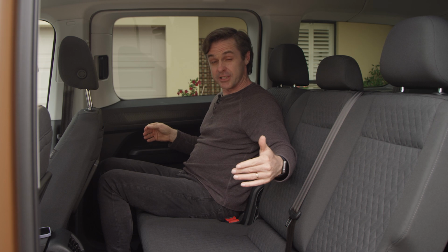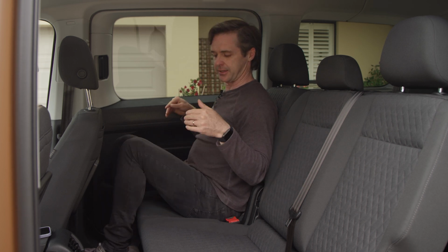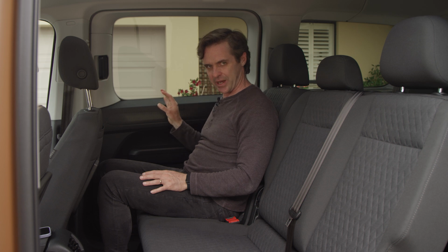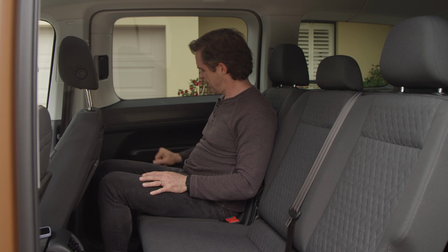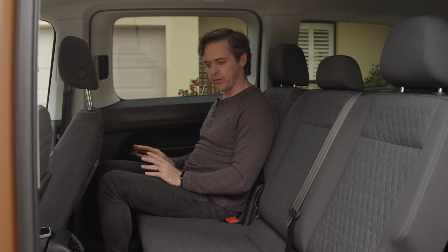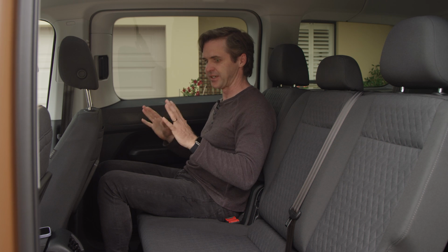You could get 3 across here without too much trouble, although the transmission tunnel is probably a little high because you'd be up like that, but it's comfortable enough. Materials back here, not as great as the front. It's a bit scratchy and a bit less thoughtful, I guess. But all in all, it's a pretty comfortable middle row. And unlike most Volkswagens, it doesn't slide backwards and forwards. So you are kind of fixed in place.